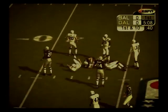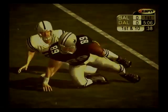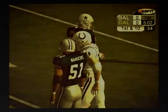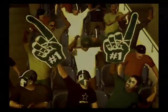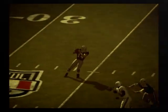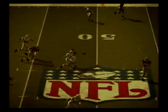First down from the line. Fastball over the middle, and it's well past the markers for the first down. This guy makes it look so easy, and he can make so much money, man. It makes you wonder. And there he is with the catch.